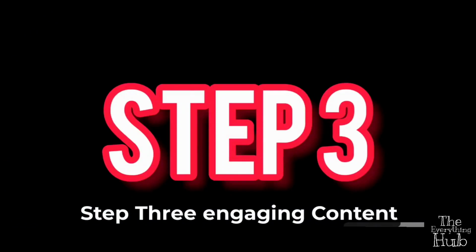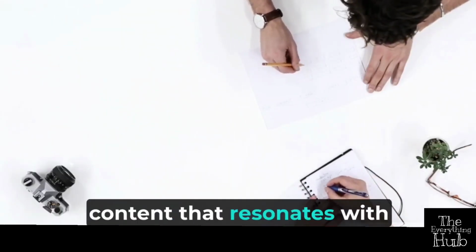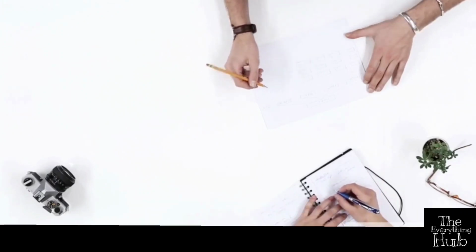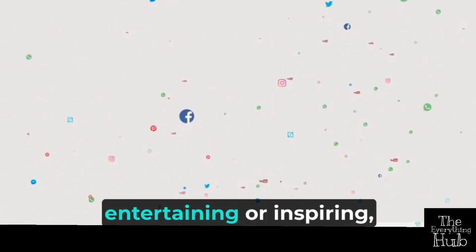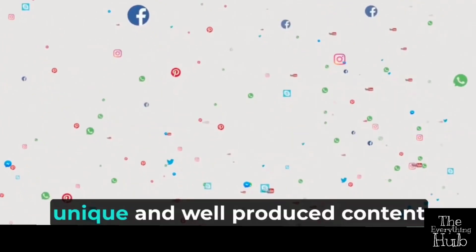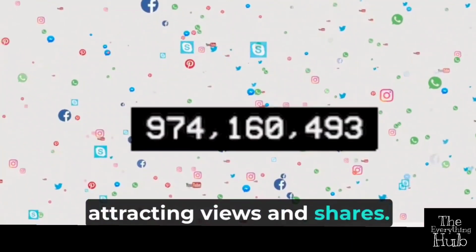Step 3. Engaging content. Create high-quality and engaging content that resonates with your target audience. Make sure your video offers value, whether it's informative, entertaining, or inspiring. Unique and well-produced content has a higher chance of attracting views and shares.